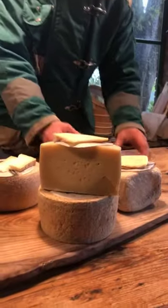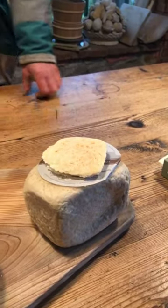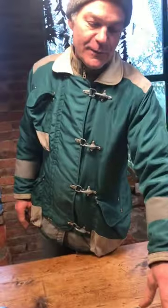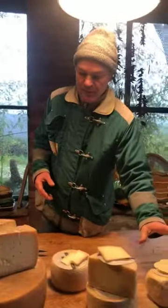And here is the one that I couldn't show you because it was, I don't know where. That's the so-called Fossino. We call this Fossino. That's an invention of ours. Fossa means a hole in the ground, and this cheese stayed 3 months underground, you can say. But we will speak about this later.